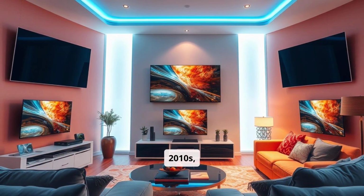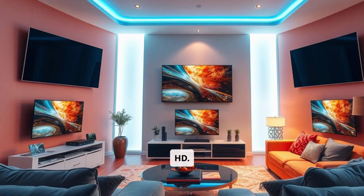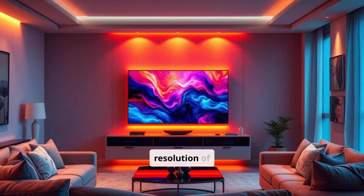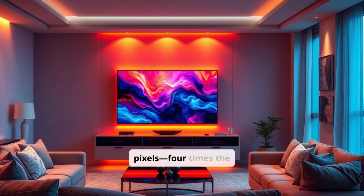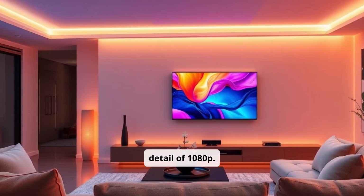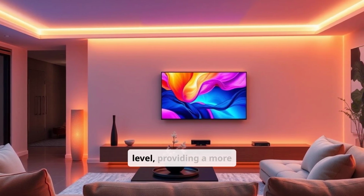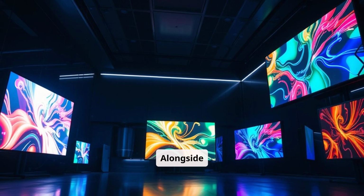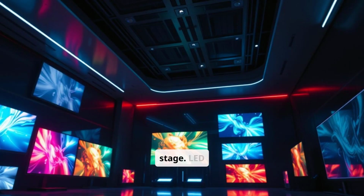Entering the 2010s, another game-changer emerged: 4K Ultra HD. With 4K, we moved from full HD to a resolution of 3840 x 2160 pixels, 4 times the detail of 1080p. 4K took image clarity to a whole new level, providing a more immersive and lifelike viewing experience. Alongside 4K, new display types like LED and OLED took the stage.